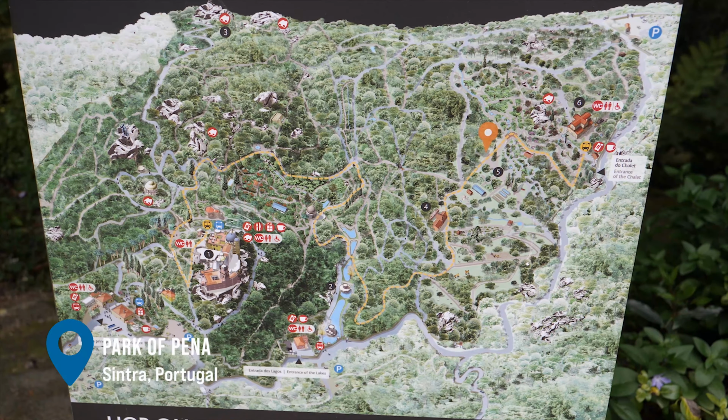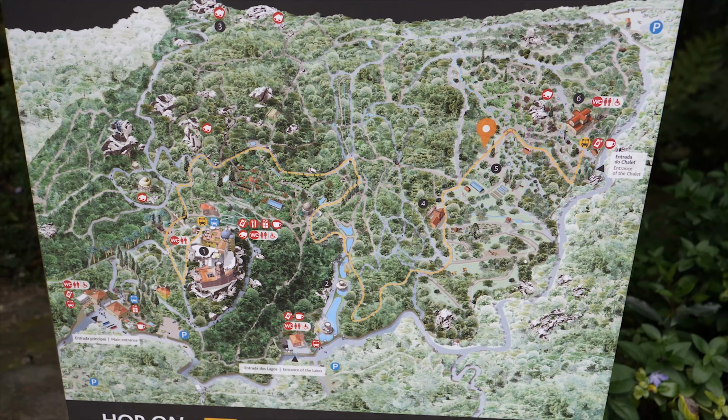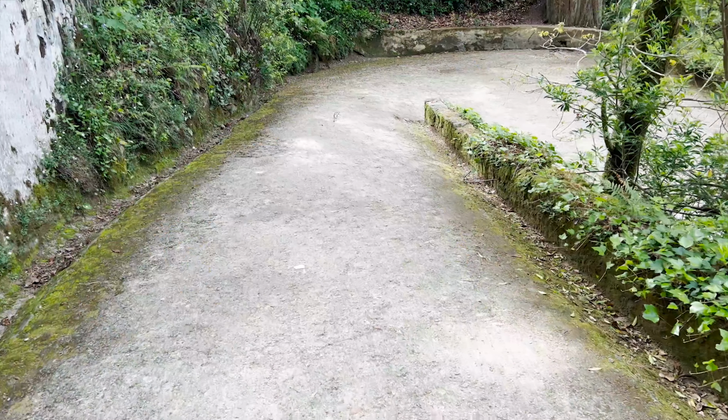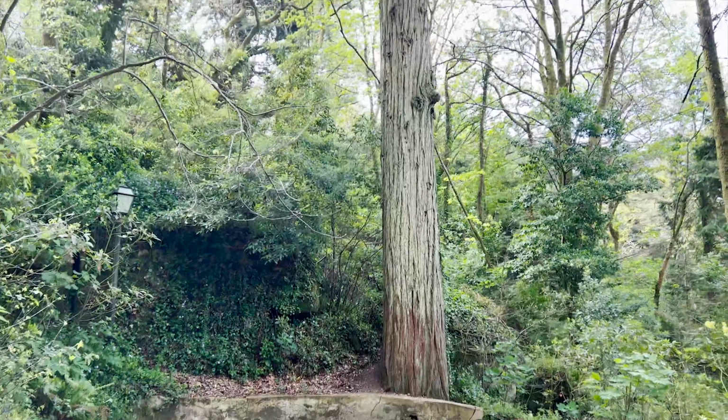After exploring the castle, I walked down to the Pena Park, which surrounds the Pena Palace. It spreads over 200 hectares and is a very beautiful place to walk and take in nature.